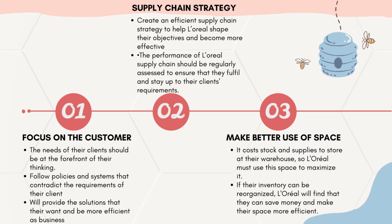Create an efficient supply chain strategy to help L'Oreal shape their objective and become more effective. The performance of L'Oreal's supply chain should be regularly assessed to ensure that they fulfill and stay up to their client requirements. The following criteria must be met by an effective strategy.